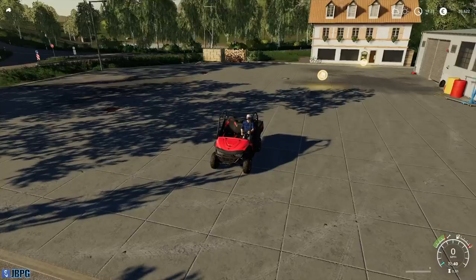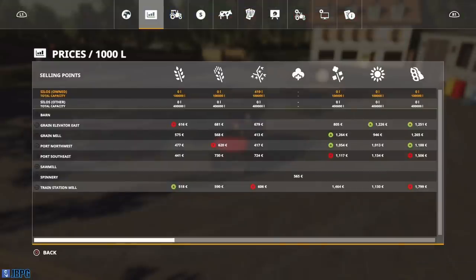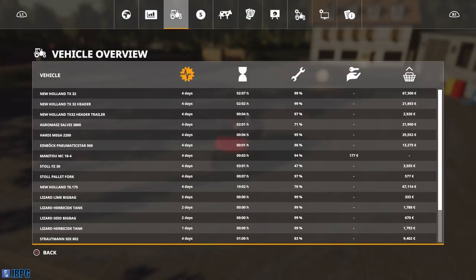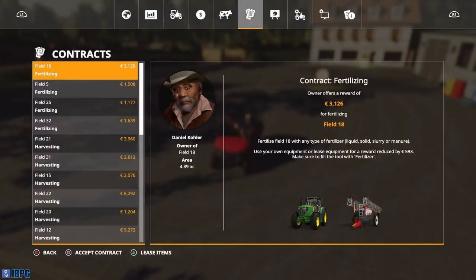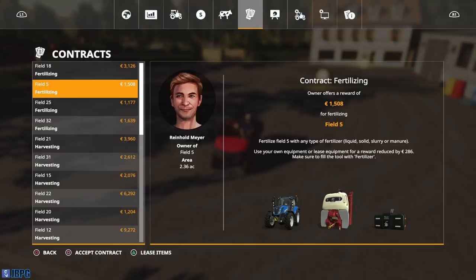So let's look for contracts. Let's see what we can do to raise some extra cash now that we just spent a load. Let's have a look what is available. Some fertilizing jobs.